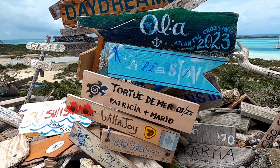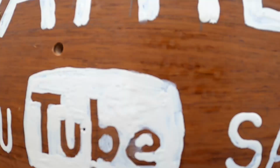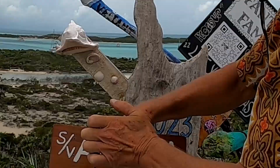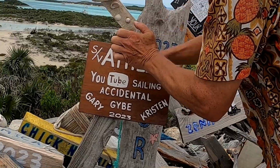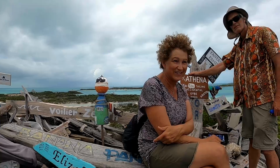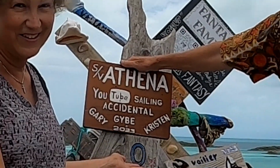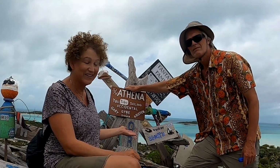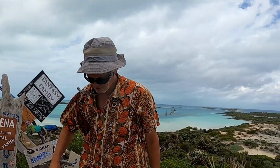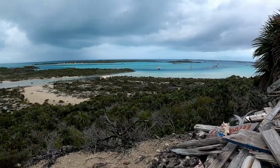And we have arrived. Some of the vessels we recognize from the signage, and some are buried far below. We take our moment of fame, knowing full well that eventually our sign will end up in the pile below. But we've made it. And what a view it is from here, the highest point on the island.